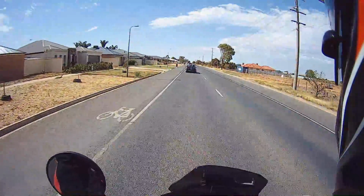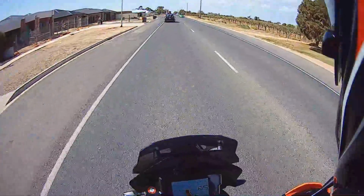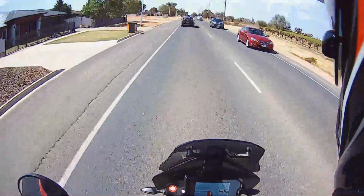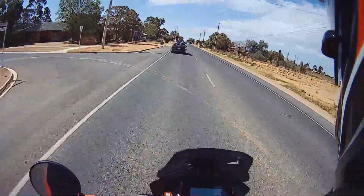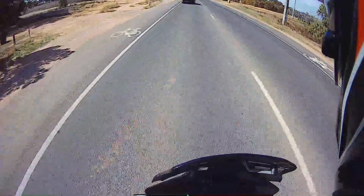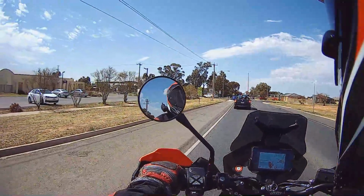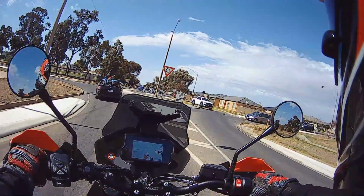Let me make sure there's no one behind me. No, it's all right. I'd love to go up some twisty mountains on this thing. I reckon it'd be fantastic. One of my goals is to do the Simpson Desert. I don't think I'll be doing it on this though. I think it might be a bit heavy. I'd have to get a lot of practice in sand. As far as going up back roads and getting off the beaten track, I think this would be a lot of fun.